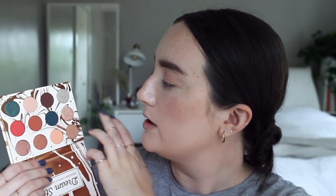And I feel like it's a good mix of colors. There's some shimmers, some transition shades, a darker brown, some fun colors. This is really beautiful in the inner corner if you do a smoky eye with this. And then there's this fun pink color which you could also use as blush if you wanted. So I really like this one specifically. The other palettes have nice color ranges as well, but I think this one's the best.